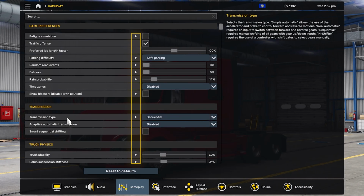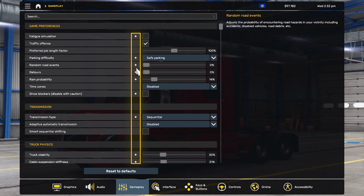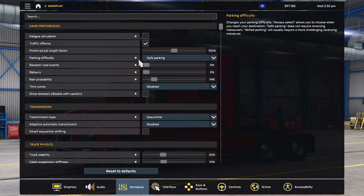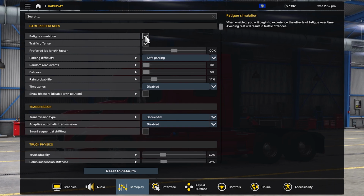One small but highly practical update: the game now shows an indicator in the settings menu whenever a setting has been modified from its default value. This makes it easier to track customizations and revert changes if needed.